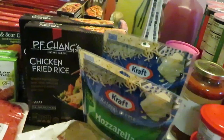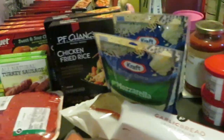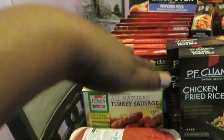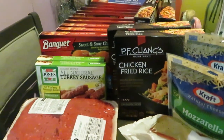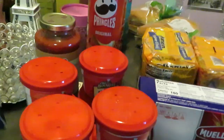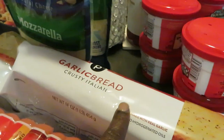All right, let me make sure I got everything. Just a cute little quick haul this week, guys. I just picked up a few deals that I didn't want to pass up, especially with the TV dinners. Those are perfect, like I said, for the girls. I definitely needed to stock up on those. I didn't really need any more snacks. The girls still have plenty of snacks. All right, that is it for my cute Publix haul, guys. Let me make sure. Oh, I did say the Publix garlic bread. Yes, I did.